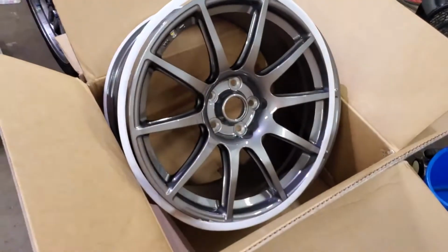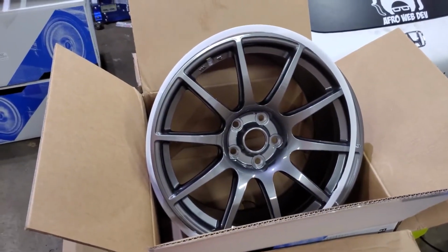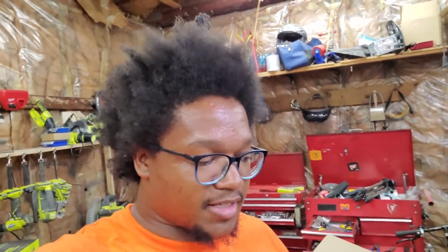So basically, I'm hoping that these wheels work out for me. Right now, I test fitted them. It seems like it's going to work out, but we won't know for sure until we put the tires on, or until I pony up and actually buy that cool little fitment tool where you can mock up tires before you put them on. So like I said, I'm getting these.